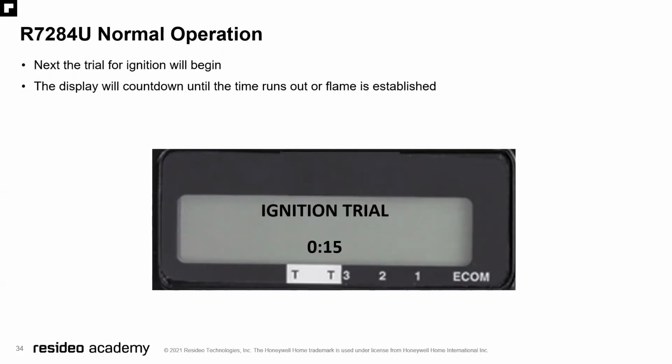And again, when you see the ignition trial, it will count down from 15 seconds until the time runs out or flame is established. So if you've chosen 15 seconds, for example, and ignition takes place in 10, the display stops counting down at that point.